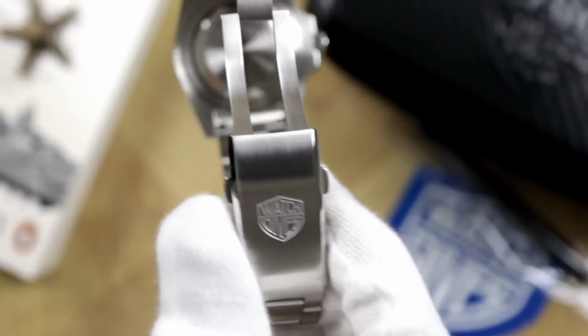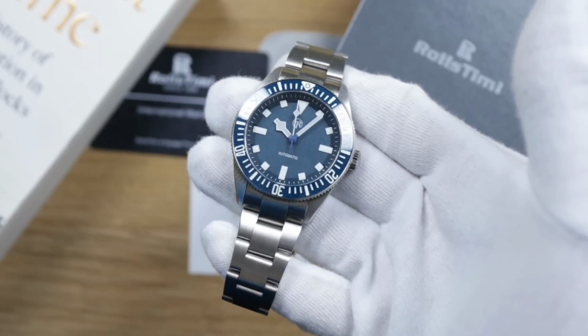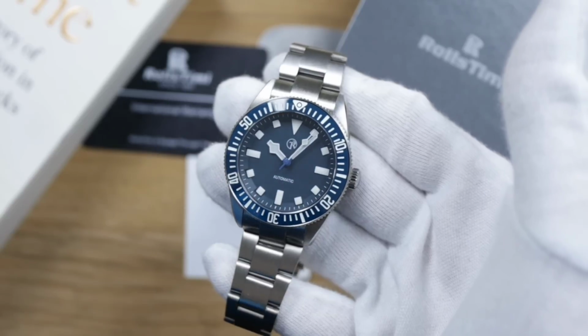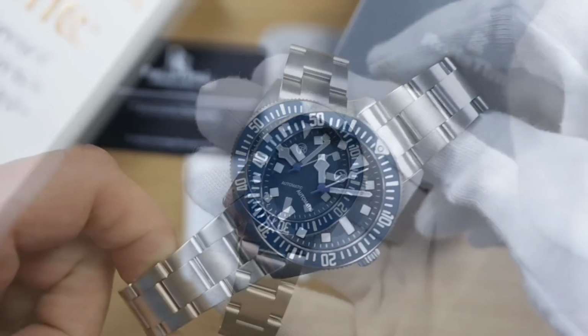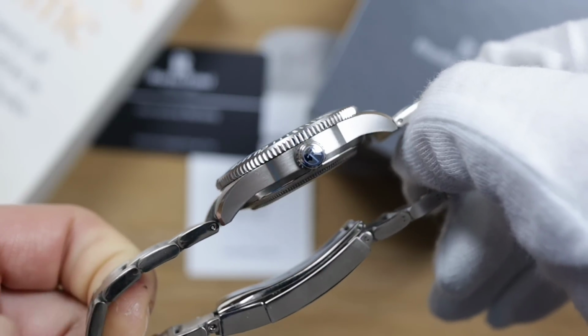Another point to mention is the bezel action on this watch. It is really sharp and precise. We get plenty of premium components. Firstly, it's powered by an automatic movement, the Japanese 24 joules NH35. We get sapphire crystal, 100 meters of water resistance is warranted by a signed screw down crown and a screw down case back. Another strong point towards this watch is its great luminosity.